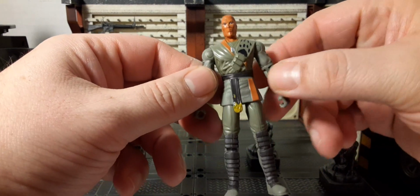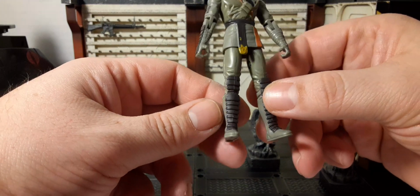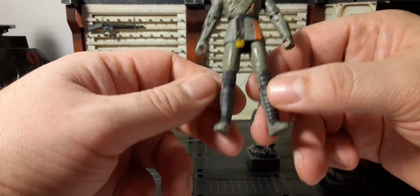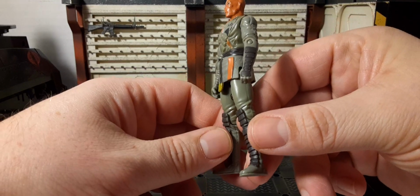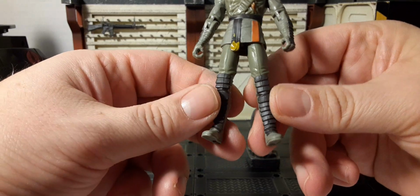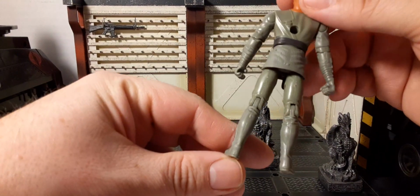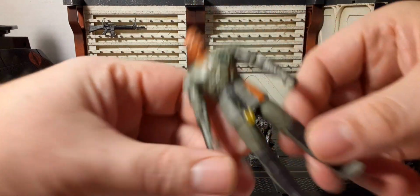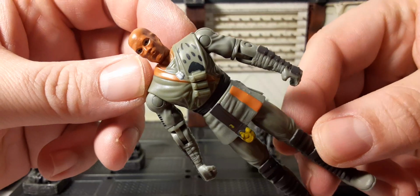So, typical Hasbro. It's just pants. He does have these really cool knee pads and shin guards that match his wrist and forearm pads. I like how that looks. It's very cool. The back of it, just a ninja figure. Pretty cool. So here he is, and some of his features.